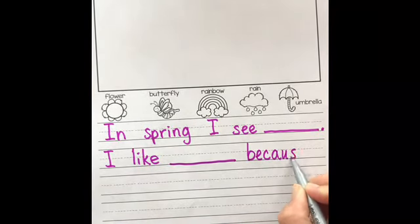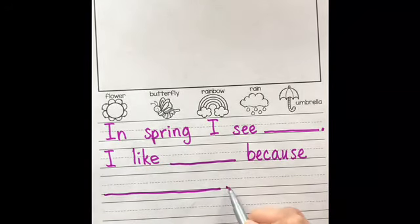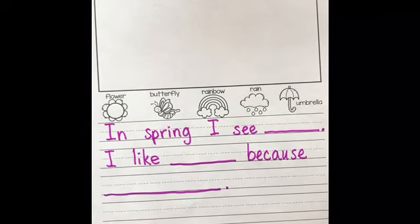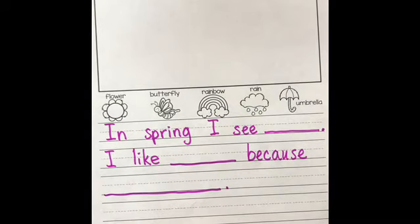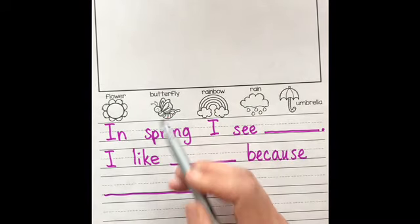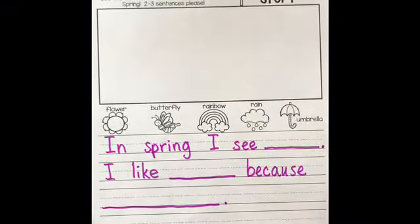because, blank. And you tell me why you like flowers, right? Don't forget a period at the end. Or you can write a story. There once was a little girl who lived on a rainbow, and she had lots of friends that were butterflies. So you get to make up a story or write about spring, and then of course you're going to draw a picture to match. So I can't wait to read some of your stories and tell me about spring.